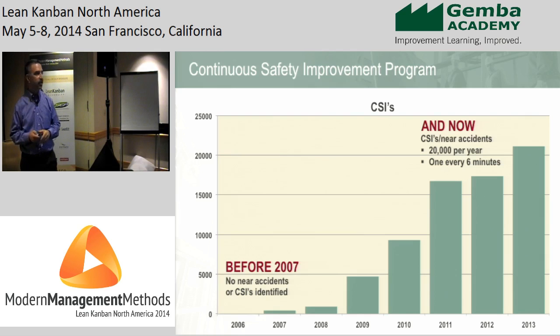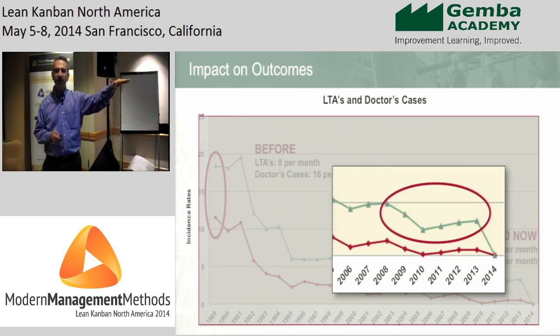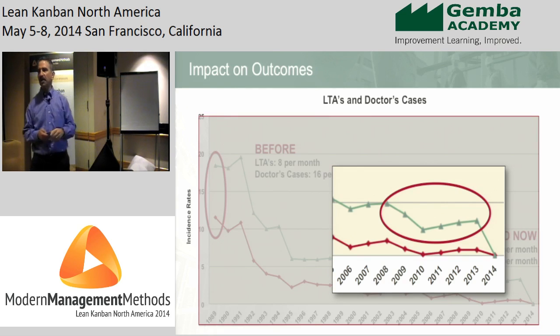But let's look at the data. All right, so you can see that as we started the program, 2009, 2010, 2011, the incident rate's going down, but then it pretty much flattens out again. So we had improvement. We still have CSIs being done, but how do we get down to that next level where we're having 0 accidents, 0 incidents on our job?